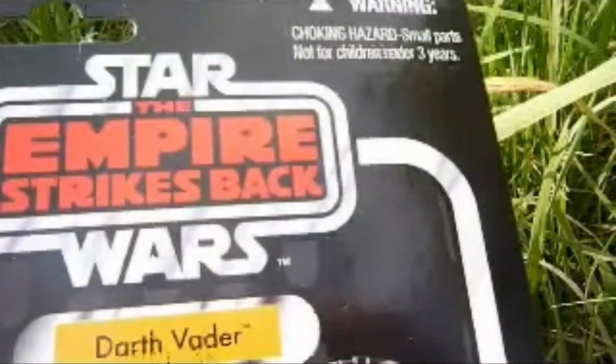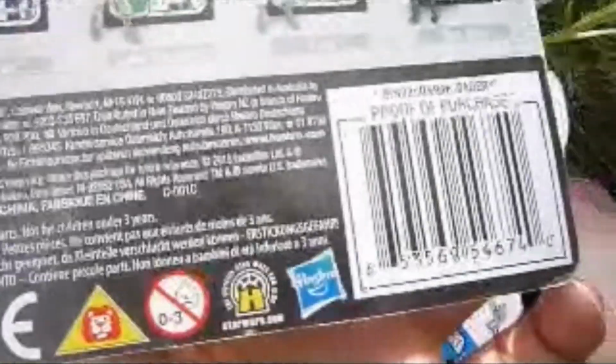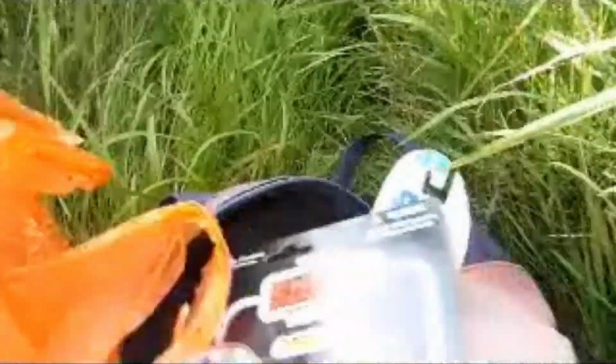So this is Darth Vader Vintage Collection 2010, the bubble, and the original figure on the card, and the other figures in the line. So there you are, Darth Vader on the vintage card.